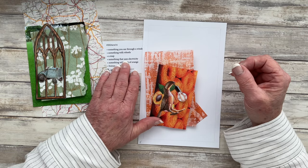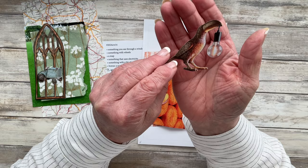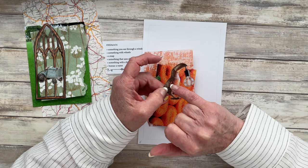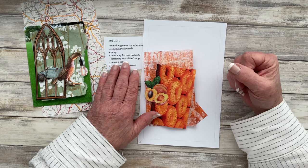The next prompt, prompt number four, something that uses electricity. Well, I saw this quirky lamp. It's supposed to be a toucan, I believe, holding a light bulb. And I thought I'd use this one because there is a bit of an orangey glow on his chest, and I thought that would work in well with the other prompts. And this is the key prompt, something with a bit of orange.